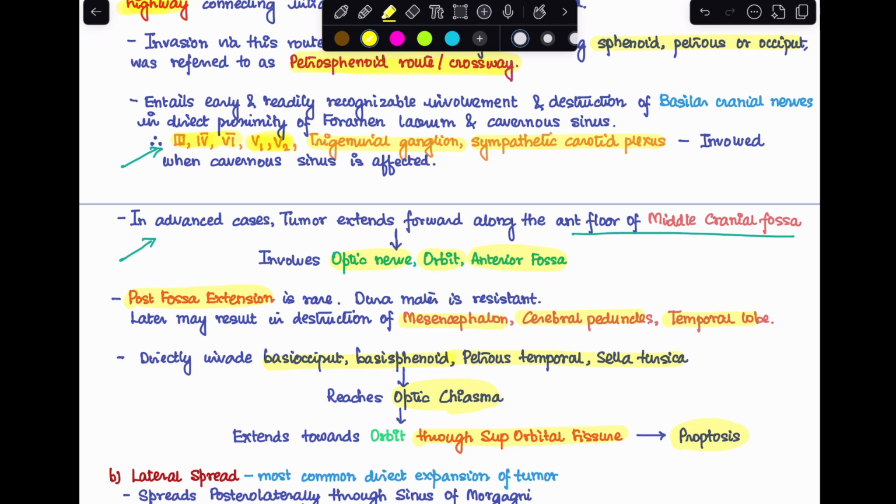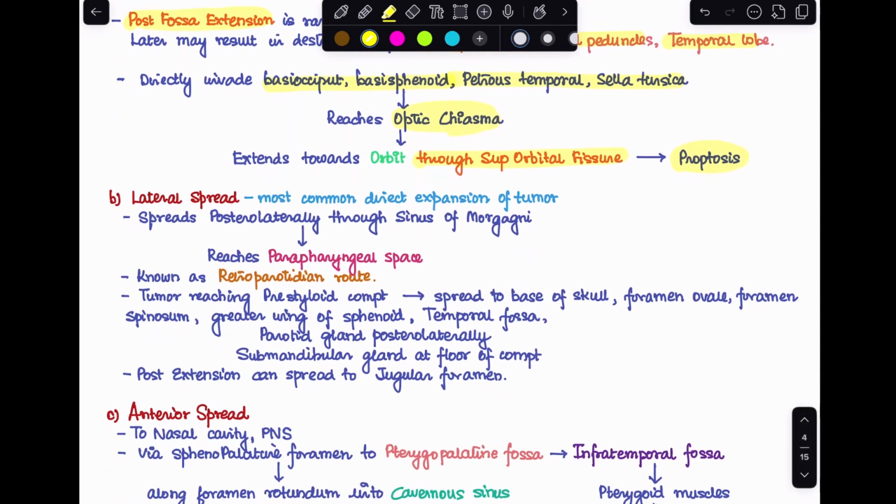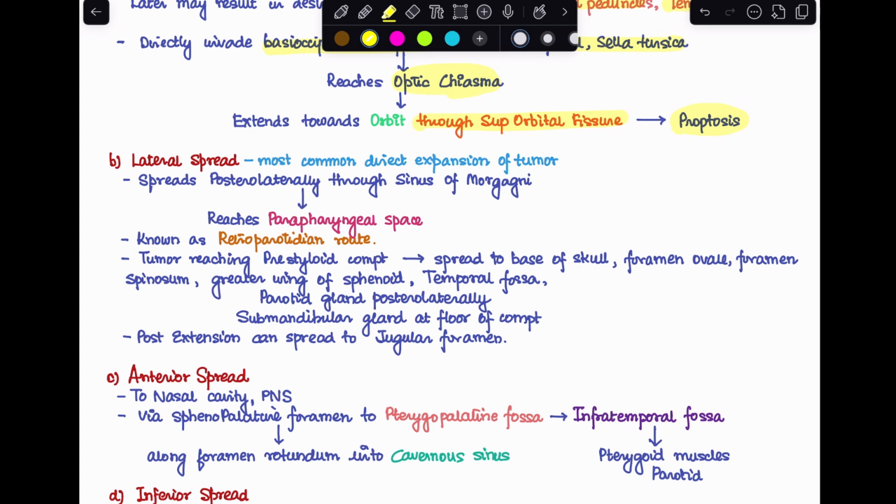Next, we'll talk about the most common spread, which is lateral spread. If you think about it, the fossa of Rosenmuller lies in the lateral wall of the nasopharynx. What lies lateral to it? The spread over here is posterolaterally through the sinus of Morgagni, and it ends up reaching the parapharyngeal space. This route is known as the retroparotidian route. Once it has reached the parapharyngeal space, it will present just like any other parapharyngeal space tumor.